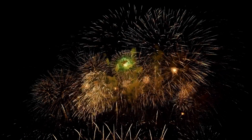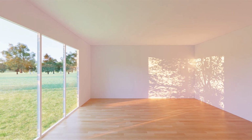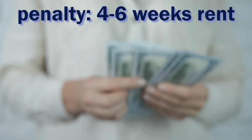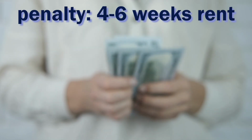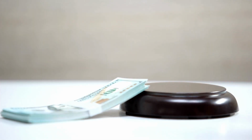Additional conditions worth mentioning. If your application has been accepted and you have signed a contract, usually for a minimum of 6 months, you can celebrate. The rule is that you need to fill in your contract period. If you terminate your contract before it expires, in general, you need to pay 4 to 6 weeks rent from the day when you moved out. This is to compensate the landlord for the empty weeks.